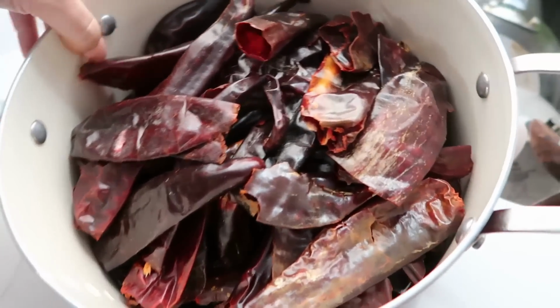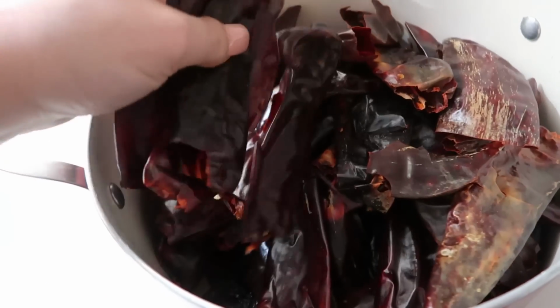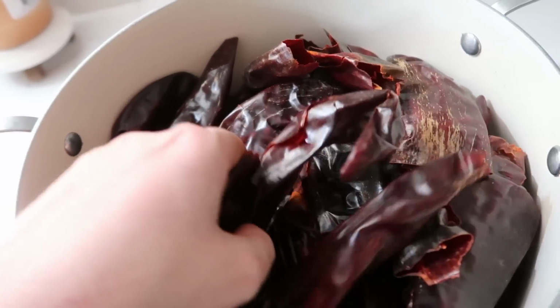Okay, so here is our big pot. I'm sorry, the girls are in school, but here is our big pot of the peppers. I just went through. If you don't get all the seeds out, don't worry about it.